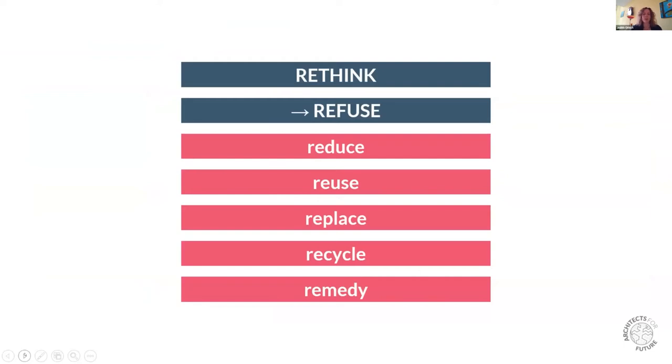We need to address the elephant in the room. That is the climate impact of buildings. We need to rethink how we construct and how we build. We need to refuse the status quo. We need to start reducing the problem to a size that is actually manageable.